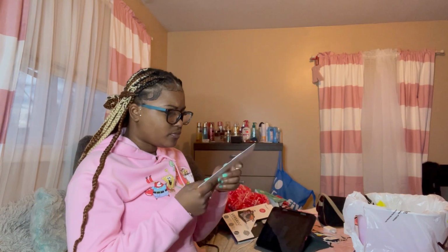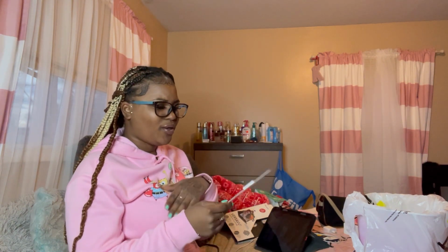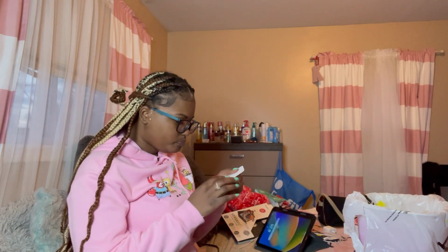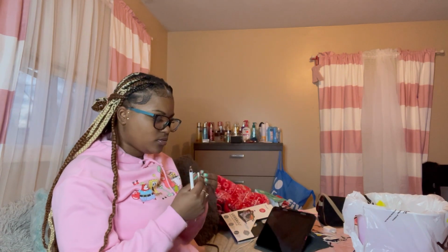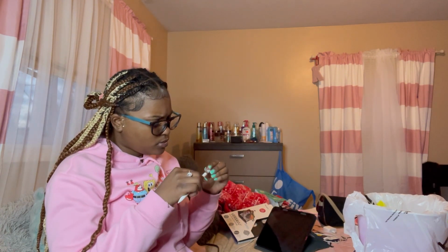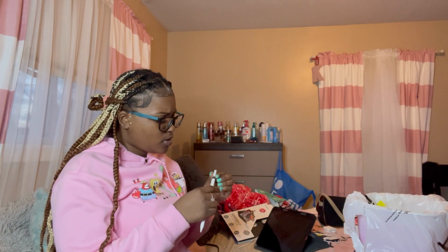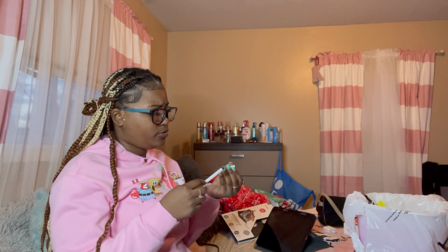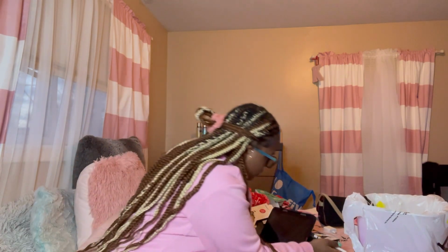Okay, I think you need this to connect it. I'm gonna use the short one because why you being all extra for? Y'all, that's not a button, and I was honestly confused trying to connect this dang pencil. I'm confused, y'all. I can't lie.